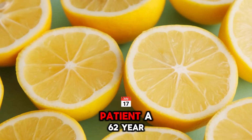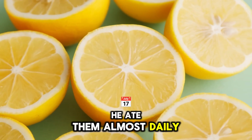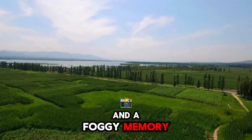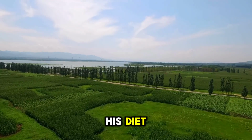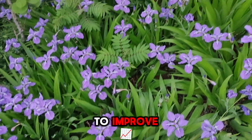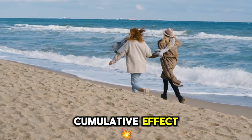I once had a patient, a 62-year-old man named David, who loved canned tuna sandwiches. He ate them almost daily for lunch. He came to me complaining of persistent headaches and a foggy memory. After running tests, we found elevated mercury levels in his system, which we traced back to his diet. We cut out the canned tuna, and his symptoms slowly started to improve. It was a clear demonstration of how a seemingly benign food can have a serious, cumulative effect.